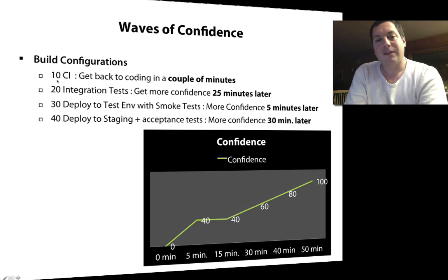For example, in this case, the time to code is only 2 to 5 minutes to start coding again, because the 10 build, the CI build, only compiles and runs the unit tests, and the 20 build only runs the integration tests. It might take 25 minutes, but at least after 5 minutes I can go back to coding, and then 25 minutes later I'll feel even more confident, until maybe an hour later I might feel fully confident that everything works in all the environments. But I don't waste time just waiting for the build.